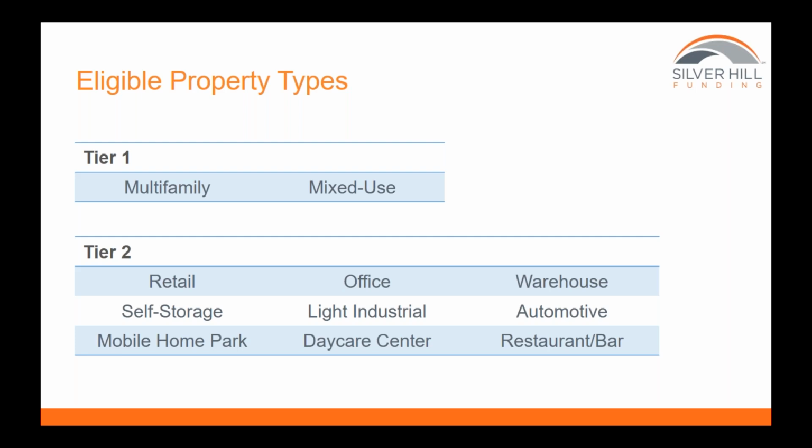We can also do 1 to 4 residential investment in that tier 1. But we also do retail, office, warehouse, self-storage, light industrial, mobile home parks. Our most popular property types that we see are multifamily, mixed use, retail, and office. And then we see a lot of automotive, restaurants, bars, and daycares, okay, because we do them. So that's the stuff we really like. Under $1 million, it's the sweet spot.